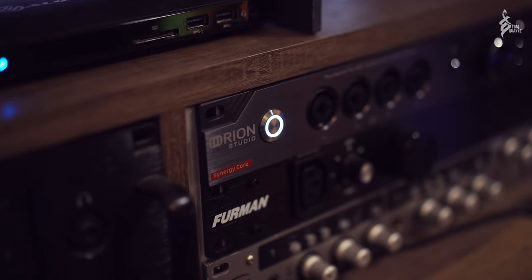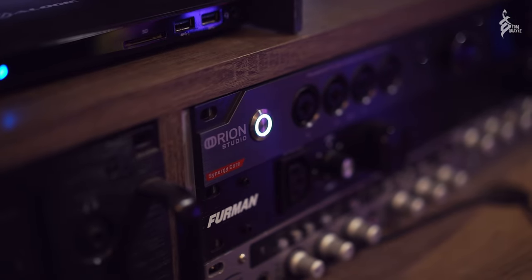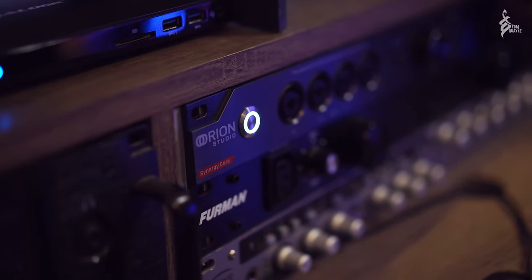Now we've checked out the specs, let's check out some raw performance, and we'll start with audio here. This system is paired with a Thunderbolt 3 interface. It's the Antelope Audio Orion Studio Synergy Core. This is a fantastic audio interface, but it does require Thunderbolt 3 for the most performance, which of course this system does have.